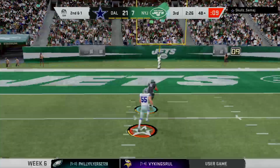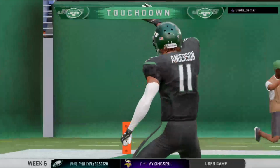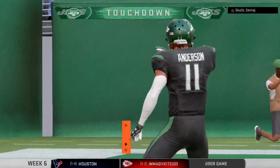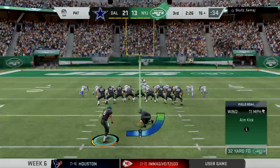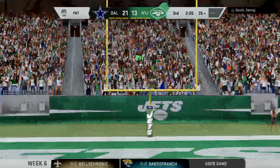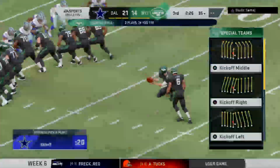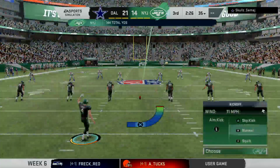You're exactly right. Got a man. It's caught inside the 10. And all the way in. Touchdown, New York. Robbie Anderson. His 5th touchdown now on the year, as his guys are back within a single score. Extra point right down the middle. And they're back within a touchdown at 21-14.